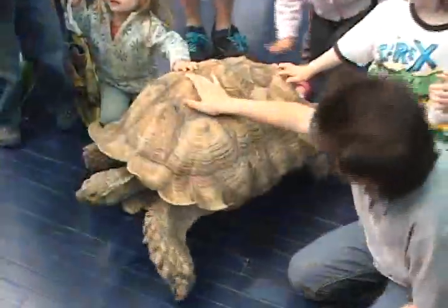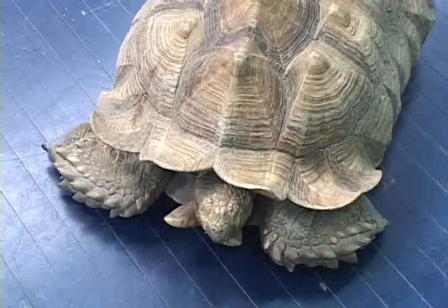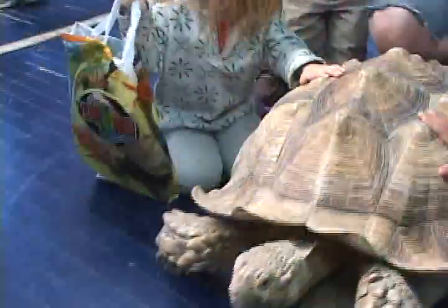Sarah, what kind of turtle is this? This is a sulcata. He's a tortoise from sub-Saharan Africa. How big do they usually get? Usually this size is about average. He's about 140 pounds, but some can reach 220. That's a lot. Yes, it is. That's very, very big.